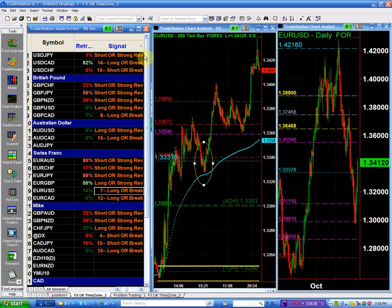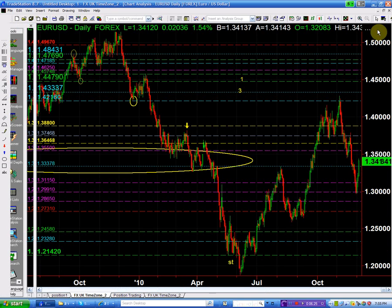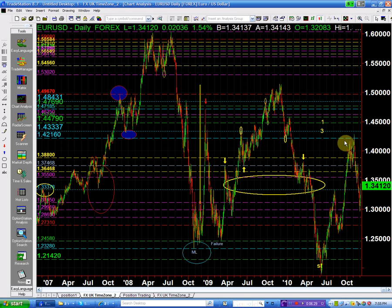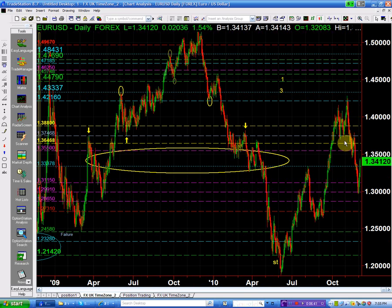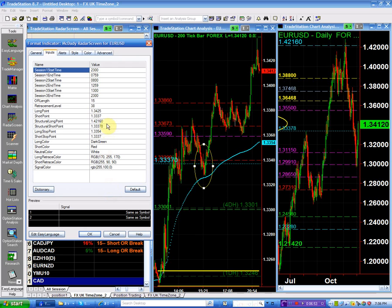Okay, so let's then do the structure for the euro. Structure long. The next one is the 137.46. That's my structure long. So it should take us, we have another 400 pips to the upside if it does.